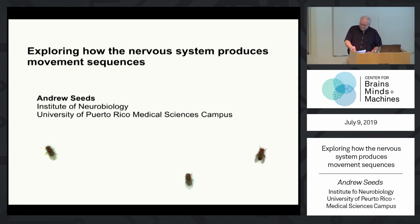This stereotypical and sequential behavioral pattern of how flies clean themselves provided a really beautiful sensory-motor sequence that could be genetically dissected in a great system. Both at Janelia Farm and in his own lab at the Institute of Neurobiology at the University of Puerto Rico, Andy has used behavioral genetics and computational modeling combined with circuit tracing and optogenetics to define how neural circuits prioritize and execute specific motor sequences in a sensory-based fashion.